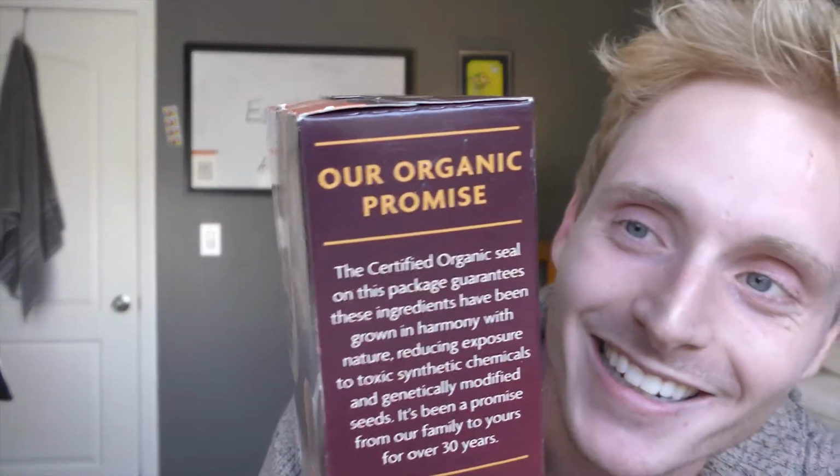Now on the side, it mentions their orgasmic promise. I'm just kidding. It says organic promise, but every time I see this word organic, I can't help but think orgasmic. I'm gonna start with the peanut butter crunch, or the peanut butter, because that's what I like.